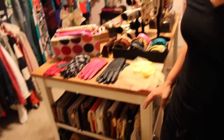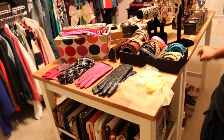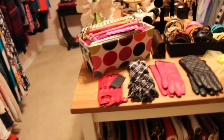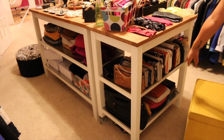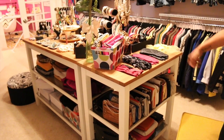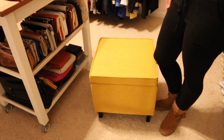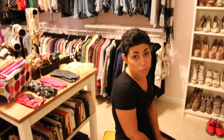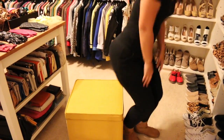These here are actual kitchen islands from IKEA. This is a smaller one and then a bigger one, and I joined them because I was running out of space with my big one. What I really like about the little one is that it accommodates all of my clutches, my small handbags, and my wallets, and I can easily see what I have and pick out what I want. This little thing here I got at Target for like 39 bucks, and I like it because I can sit down, pick out what shoes I'm going to wear, and put my shoes on without having to fumble around.